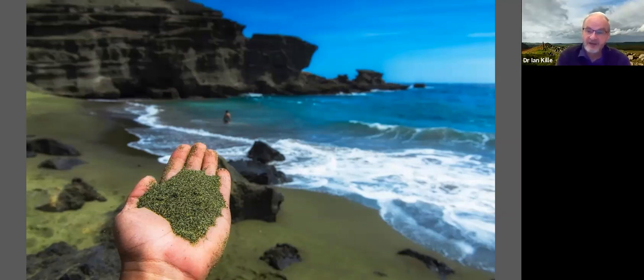And it is this combination of the different types of process, how far away the material has traveled, how long it has been in the system for, which gives some of the diversity of the different types of sandstone that get preserved within the geological record. And it's this which allows us to distinguish different types of sandstone when we find them. So for example, if I could have the next slide, please.